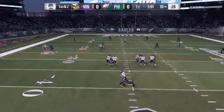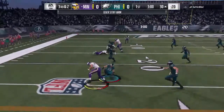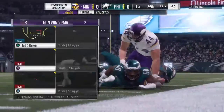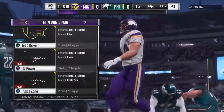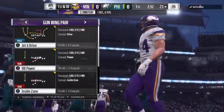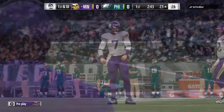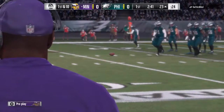To throw here. Powering forward. Quick hitter here, it's complete. And down he goes, but the stiff arm utilized effectively there, and it helps him move the sticks. It'll go as a gain of 6 that time, and it moves the chains as well.